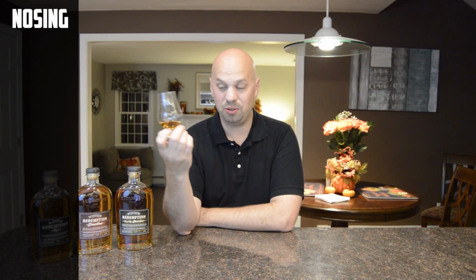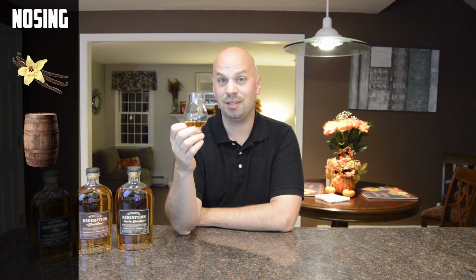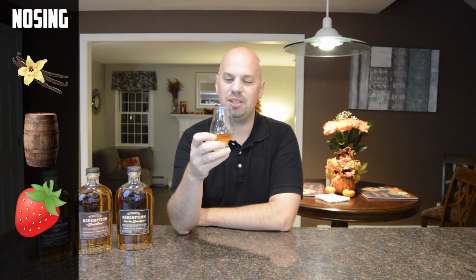So let's get the easy ones out of the way. It is a bourbon, so you're going to get vanilla and oak. And once you get past those, the only other thing that I can really tell here is what I would consider almost like a strawberry. It's kind of like a cross between a strawberry and maybe a cranberry smell. It's a very interesting thing, and I've smelled strawberry before in a bourbon, but not cranberry, I don't think. So either way, very interesting nose. It's about all I'm getting though.